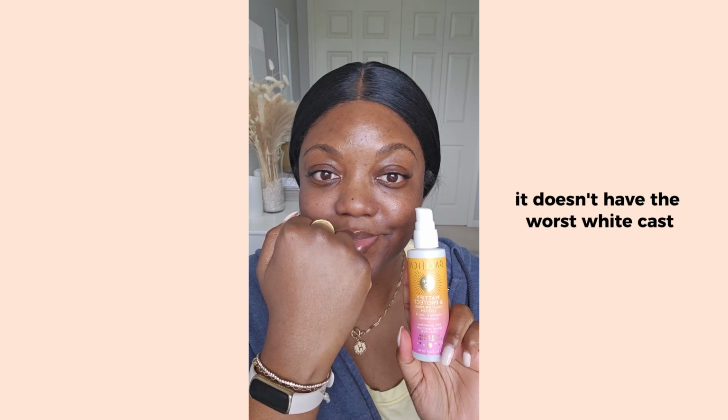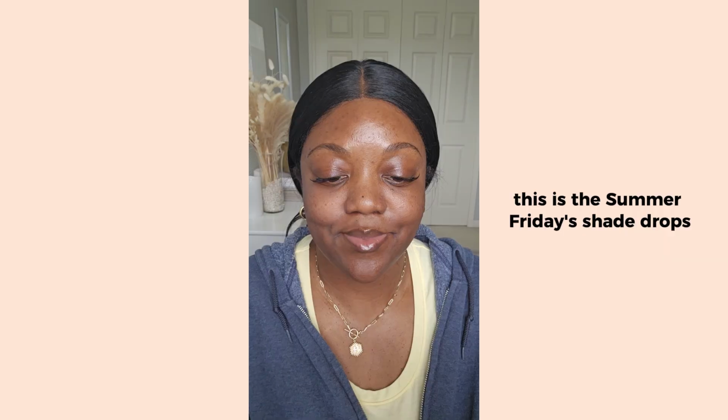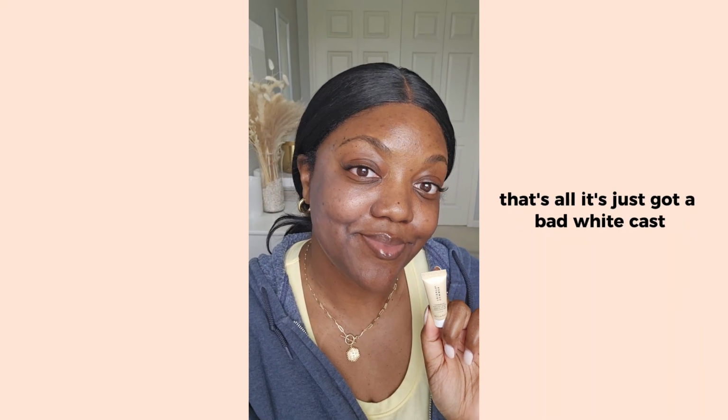Pacifica has a matte and protect sunscreen. It doesn't have the worst white cast. There's a little bit of a white cast, but it's not really mattifying. This is the Summer Fridays Shade Drops Broad Spectrum SPF 30 Mineral Milk Sunscreen. White cast. That's it. That's all. It's just got a bad white cast.